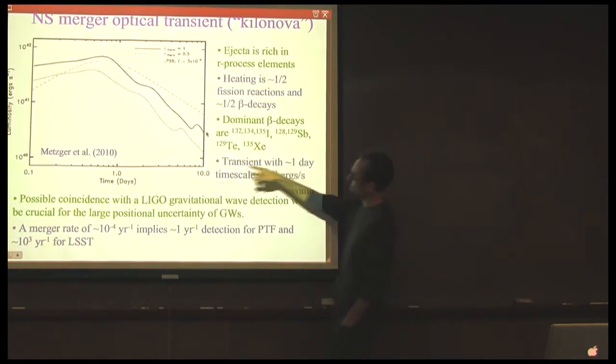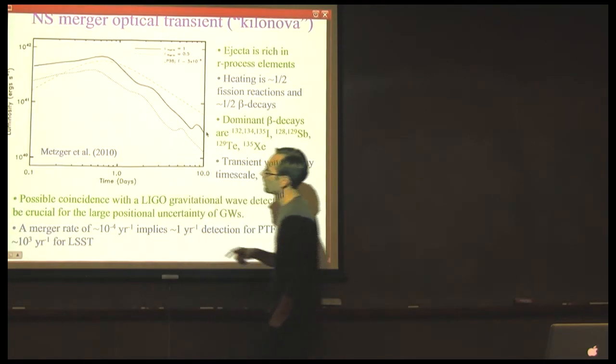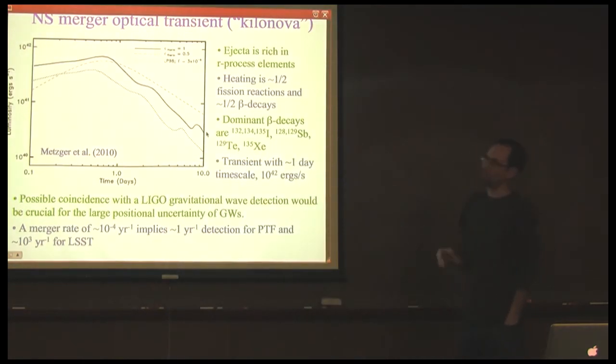And fairly robustly, you get something that lasts about a day and goes up to about 10^42 ergs per second. So we call that a kilonova because it's about 1,000 times greater than a regular nova from a white dwarf. It's in log space right between the supernova and the classical nova people have studied. And so this is pretty exciting.